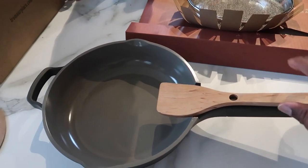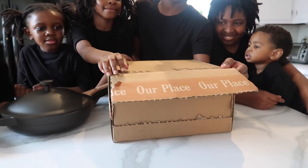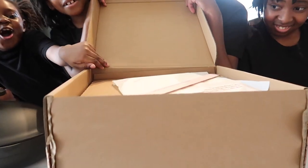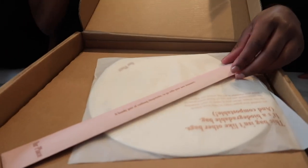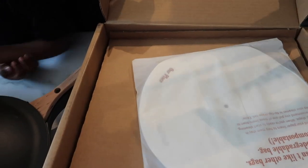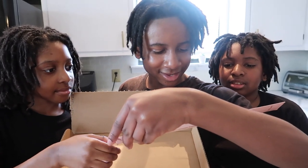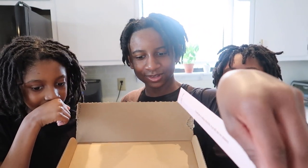All right. So that's box number one. Now let's open the smaller box. All right. So we got here. Chopsticks? I think so. What is it? A handy pair of cooking chopsticks to go with your new steamer. Alright. What? Oh, it's a steamer.